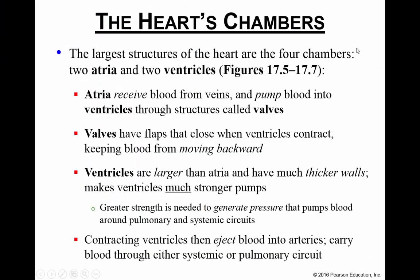Now, you've got four chambers, as we said earlier. Two atria, a right and a left atrium, atria is plural, that receive blood from veins, and they pump the blood to the ventricles, and the blood has to pass through valves. These are little flaps that are between the atria and ventricles, and when the ventricles contract, the flaps close, and that keeps the blood from flowing backwards.